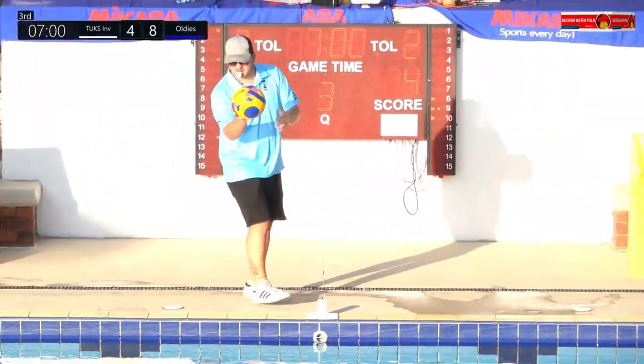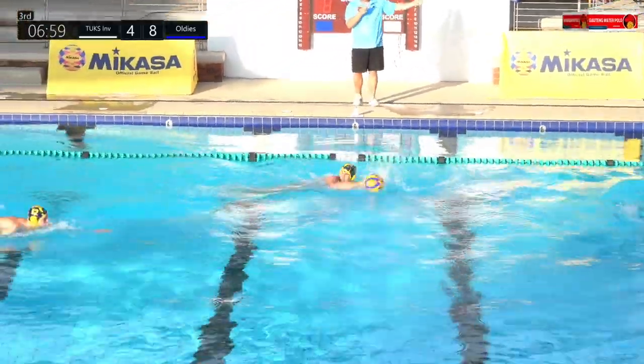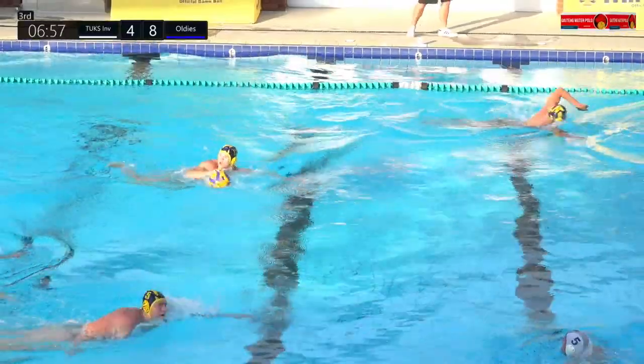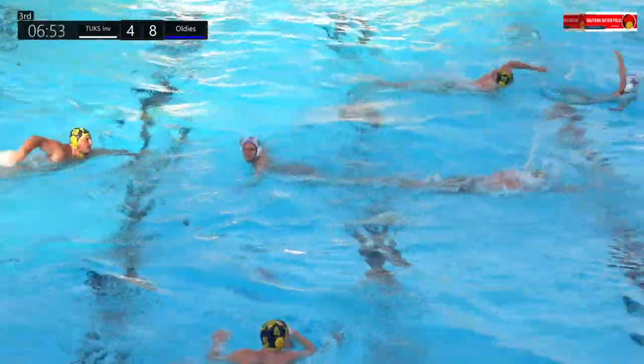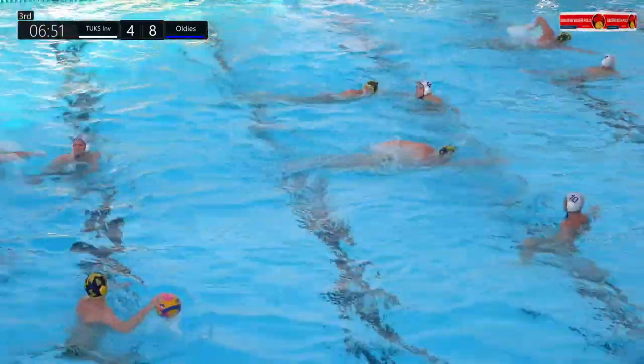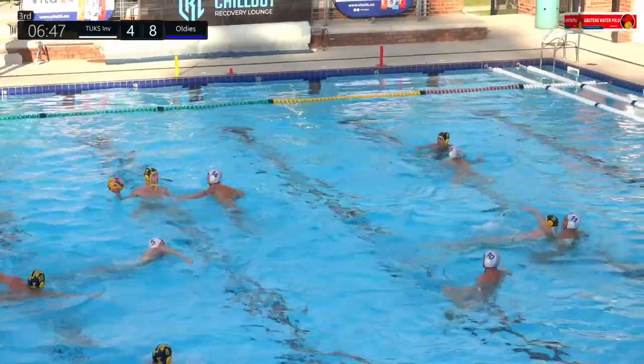And welcome back to this clash, I beg your pardon, the third chukker here between the KZN side, the Oldies, up against the TUKS Invitational side. The Oldies currently with an advantage in this game, leading 8-4, but the TUKS side not taking it lying down and absolutely giving it to this KZN outfit.